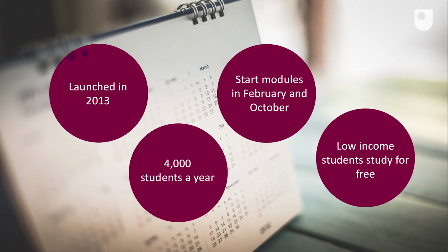About 2/3 of our students actually study for free. If you are on a relatively low income and you don't have any experience of university study before, you can apply for financial support and study completely free.